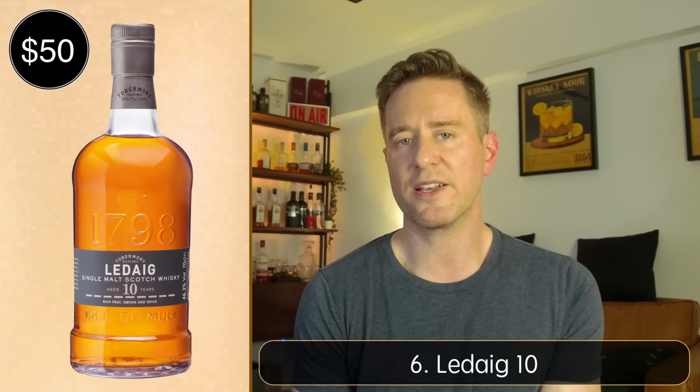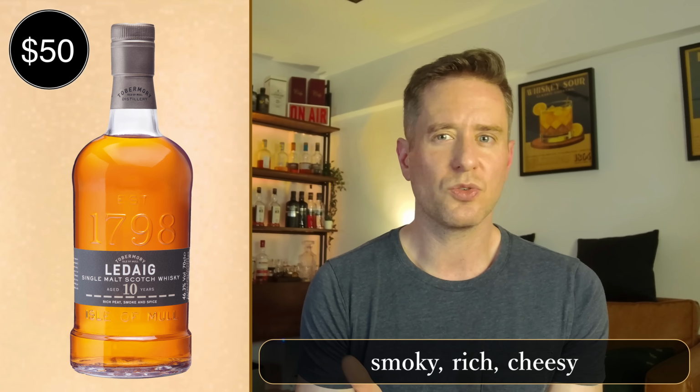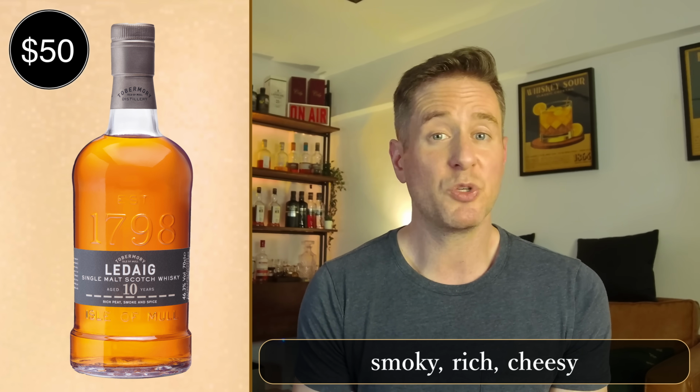They don't share what casks are used, but it's got to be mostly bourbon, if not all, a good chunk of it first fill, but we're not sure. And I would describe this whiskey as smoky, rich, and cheesy. Now, between this one and the Rioja that I mentioned in last week's video, personally, I do prefer the Rioja, but that one is very cask driven. So if you're not into cask forward whiskeys, if you want something that we could describe as more honest, this would be a good option for you. I love the whiskey myself. It's wonderful stuff. Comes in at number 6, Ledaig 10.